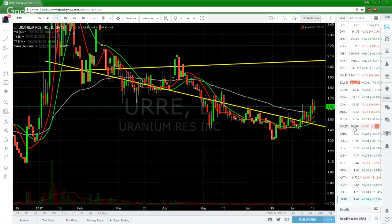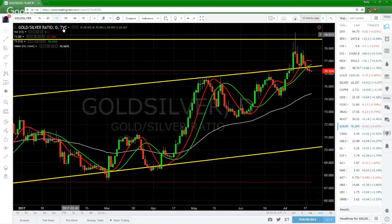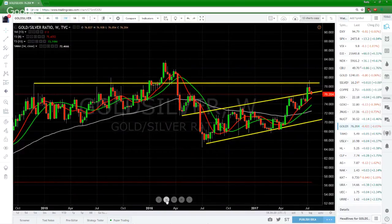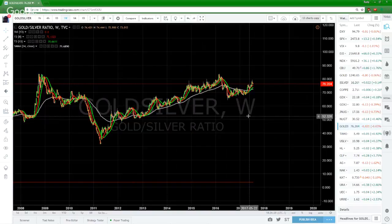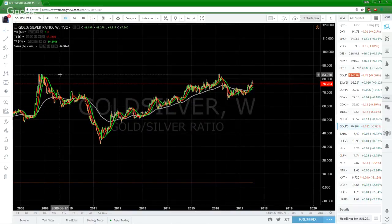Gold silver ratio. Let's see here. Are you talking about the longer term chart, I hope? Yeah, I guess it could be. You got to take out those tops. But I don't think that's going to happen.